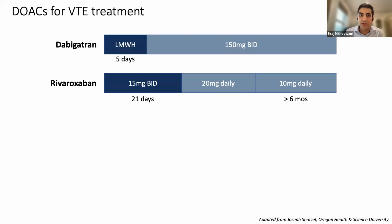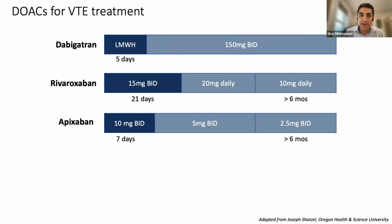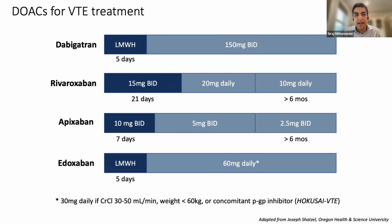And then per the results of a study called Einstein Choice, you could consider reducing the dose to 10 milligrams daily after 6 months. For Apixaban, there's a very, very potent loading dose of 10 milligrams BID for a week, followed by 5 milligrams BID. And then again, you could dose reduce at 6 months based on a study called Amplify Extension.